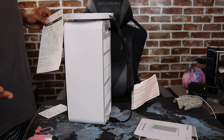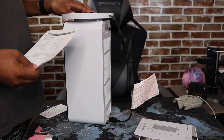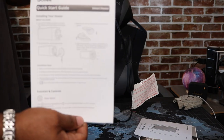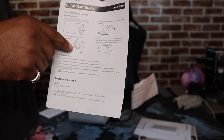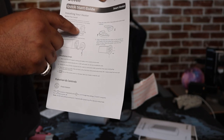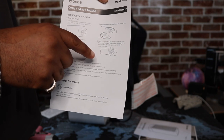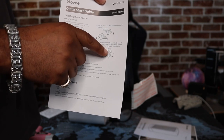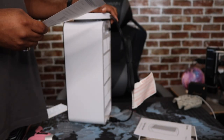You know us guys, we don't like to look at directions, but in this case I had no other choice. I was like, wait, what is going on? But right here in the directions, it's telling you plain and clear: first take the screws out, then put the pedestal together, then thread the electrical cord through the hole, and then put the screws back in there. Too easy, too easy.